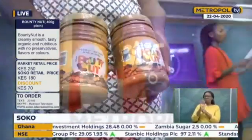Right now, for the 400 grams of plain peanut butter, you can get it for a retail price of 180 shillings, wholesale price 160 shillings. Just to confirm, by wholesale, what exactly do you mean? If you want to buy 3 pieces of Bounty peanut butter, this is the price you'll get it for, 160 shillings. And then we have 800 grams of peanut butter that goes for 380 Kenyan shillings and 330 Kenyan shillings for wholesale price.